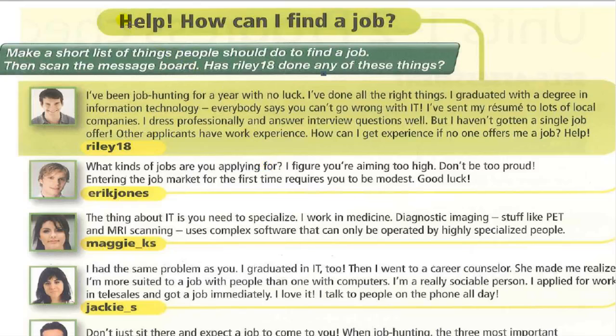Reading, exercise number 13. Help! How can I find a job? Make a short list of things people should do to find a job. To find a job, what should you do? You should send your resume or CVs to a lot of companies by the internet. You should email your CVs. You should ask your friends to help you. What could you do to get a job? Then scan the message board.